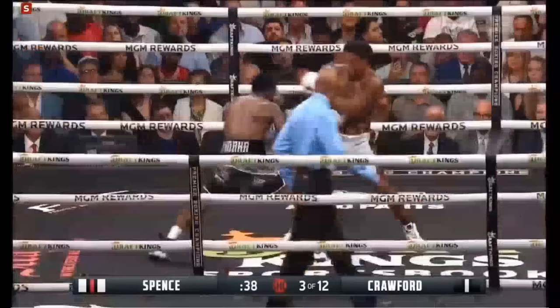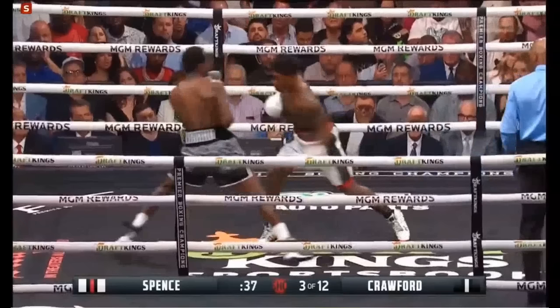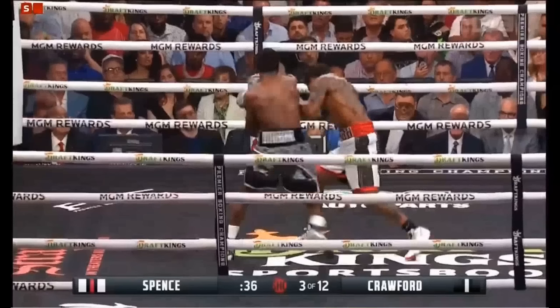They fight on the inside. Crawford smashes him with the body shot, controls him here. Steps off the line when Errol Spence comes in with the body shot counter. He's annihilating Spence on the inside. Annihilating him in this sequence. He completely outboxes him on the outside, moves to the inside, steals the body shot. Spence tries to steal the body shot. Crawford jumps off the line and flies back in the line with a 2-3.